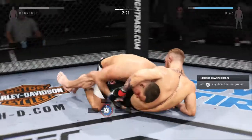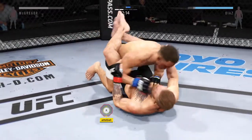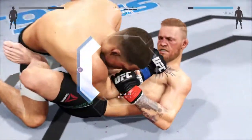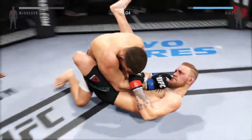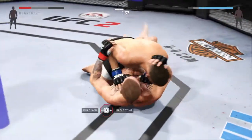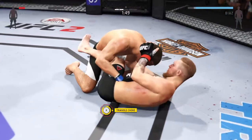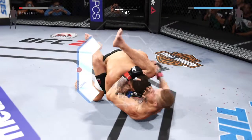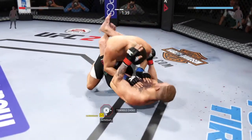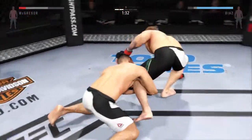Good hammer fist by Diaz. He's going after an arm. He's controlling the forearm. And he escaped the arm bar. Right into half guard. He's throwing a leg up, looking for a triangle. That's out. Very nicely done. Postured up and threw it down with force.